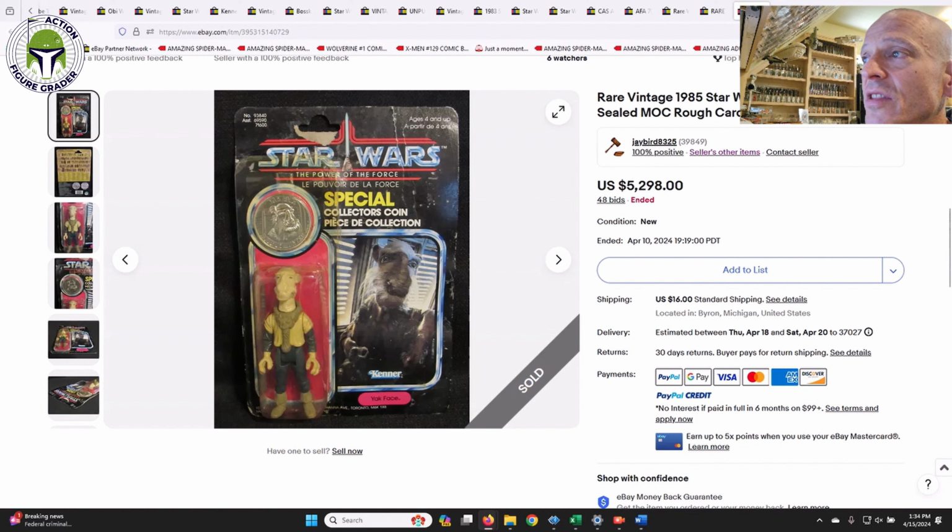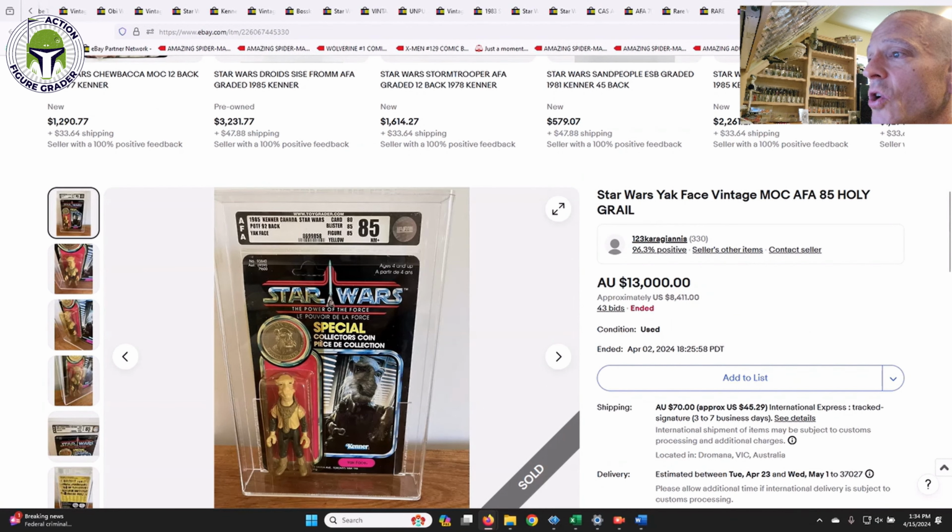But when you compare it to this one that sold down in Australia, that's what makes this price even more insane. If you look at this one, you're assuming that this is still a legitimate mint on card and has not been resealed, right? $52.98. This one sold down in Australia. It was an AFA 85, and it sold for 13,000 Australian dollars. It's Australian dollars, which is 8,400 US dollars. So, I think personally, if I owned this item, this is a true grail in this grade to get this Canadian Power of the Force Yak Face. It's a very difficult item to find, especially in this grade.